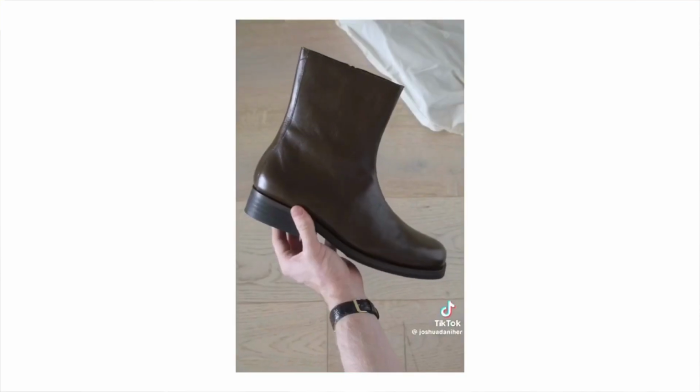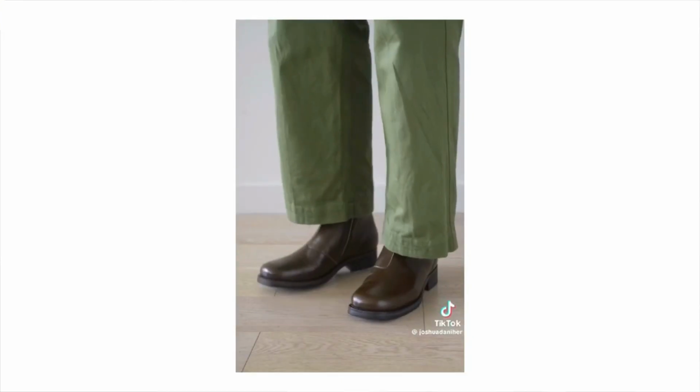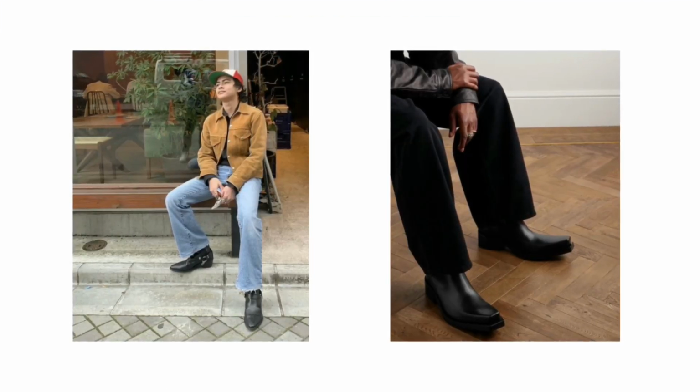Leather boots that don't necessarily have any kind of branding or logo on them tend to be extremely easy to style. They can be worn with jeans, trousers, or even shorts, making them the perfect substitute for sneakers.